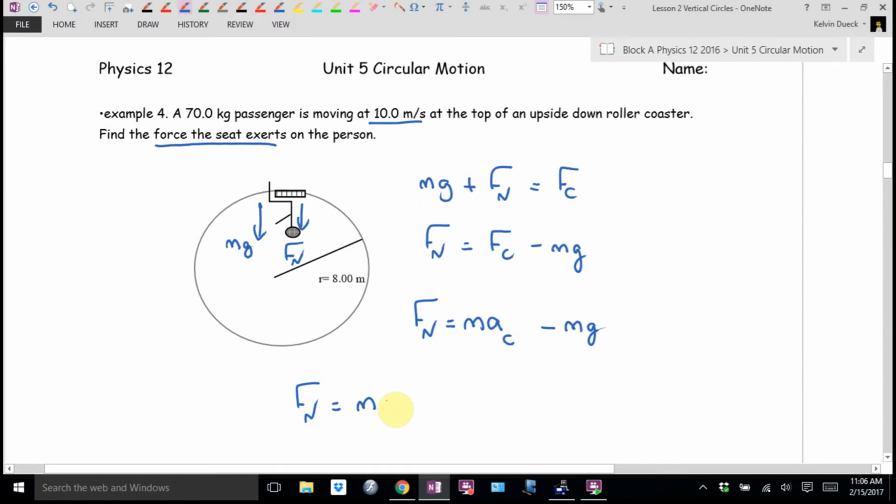M, what's the expression I'm going to put in for circular acceleration? I know there's 2. Why v squared over r and not 4 pi squared r over t squared? Because what did they give me? So v squared over r, you all see where that is? Because some of you are like, oh, huh? You need to be looking at your formula sheet during this unit. And then minus mg.